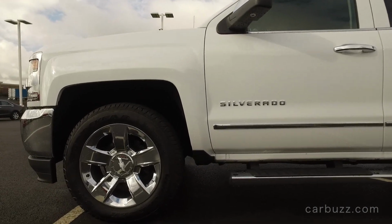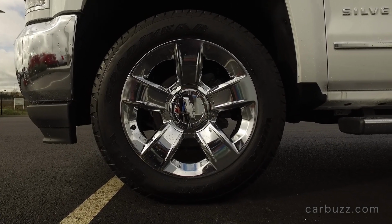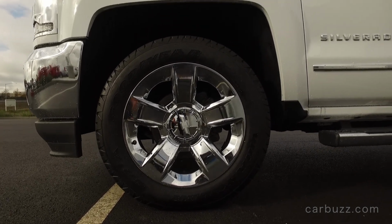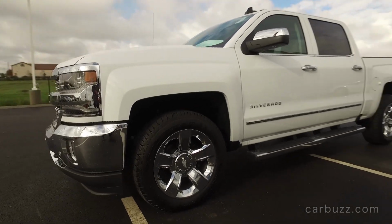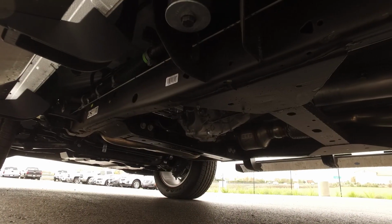It's only going to get more expensive, in my opinion. Now, the High Country, which is the top of the line of the Silverado, begins at $56,000, but like with this one, you can just keep adding on more and more features and accessories, and that price is just going to go even further north.